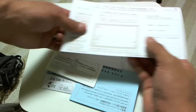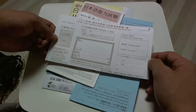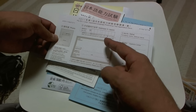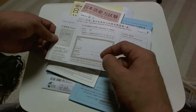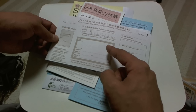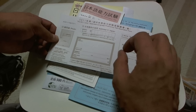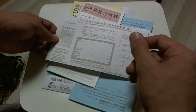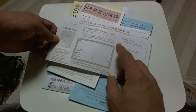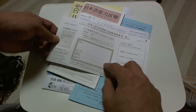And then here on this other side is where you need to put your address. Where you want your test to be sent, your test results, and your test voucher, which is what you'll need to get into the actual testing center. So this address is very important.